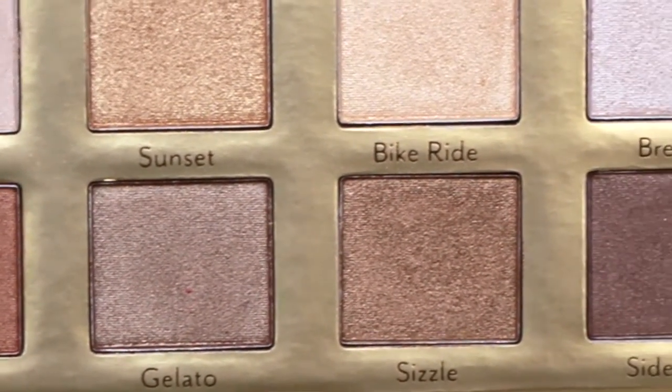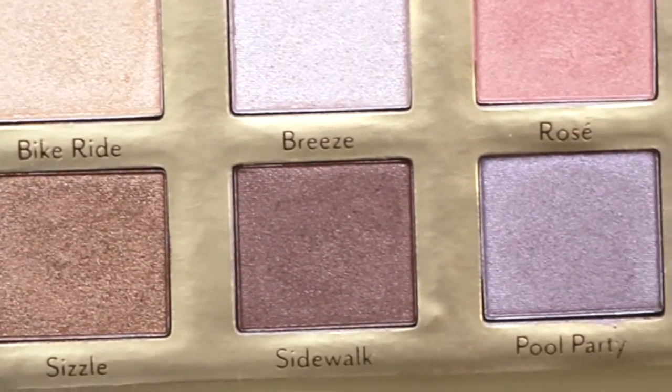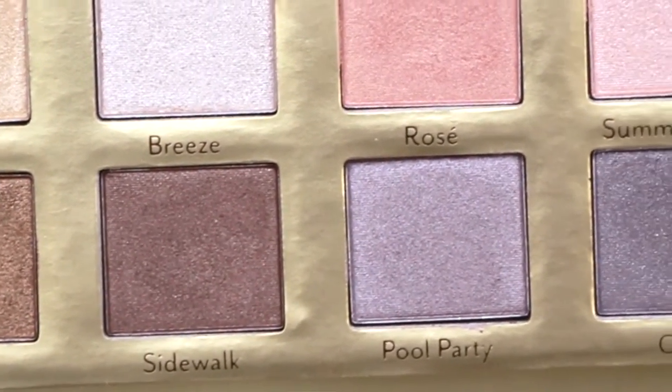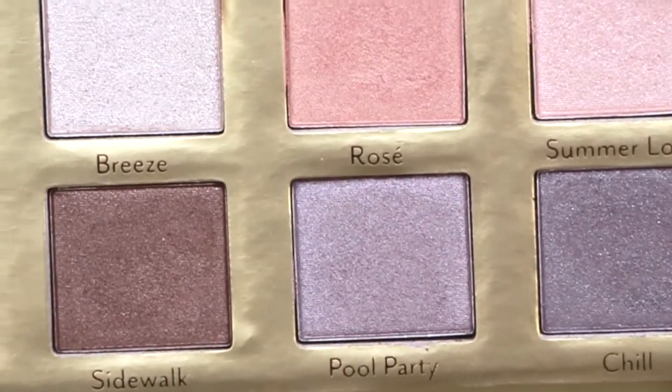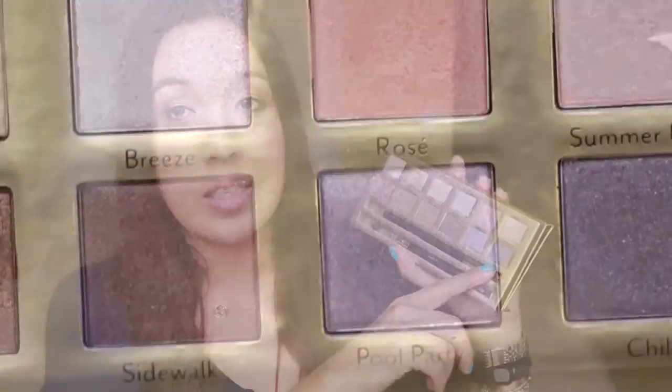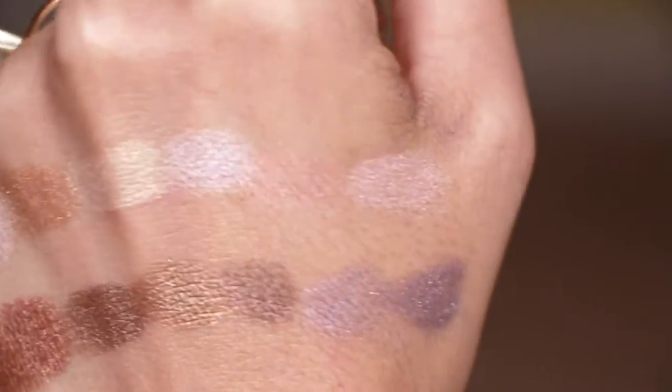Gelato looks like almost like a brown silver. And then Sizzle is a brown shimmer. Sidewalk, I'm really not sure what color that is. It's like a brown kind of, I don't know. I'll have to see what it looks like when I swatch it. Pool Party is a purple. And then Chill looks like it's got multi colors in there. They don't feel buttery smooth, but, oh, wait till you guys see this. Wait till you see the up close swatches. All right, so every single one of them are shimmers. They're just so pretty. Can't wait for you to see the up close swatches of those bad boys.